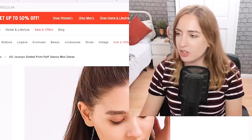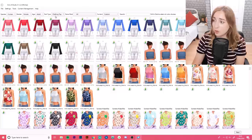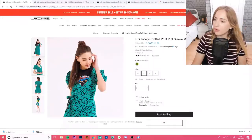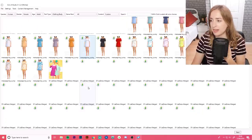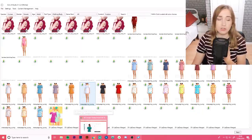Why Jocelyn? Why is Jocelyn so special? Why is it not Jessie? I need to find a dress that looks like that. Don't think I've got one. This one might work. It's not necessarily the same type, but it's got the puffiness of the sleeves, so we could just use that on there. And I think personally for me, I am most likely to use this dress on my Sims, so I'm going to do this to help me out as well.